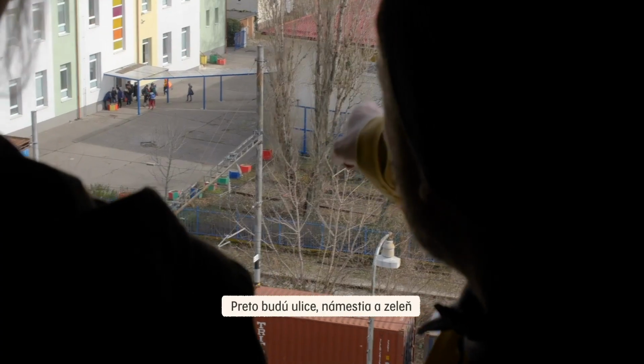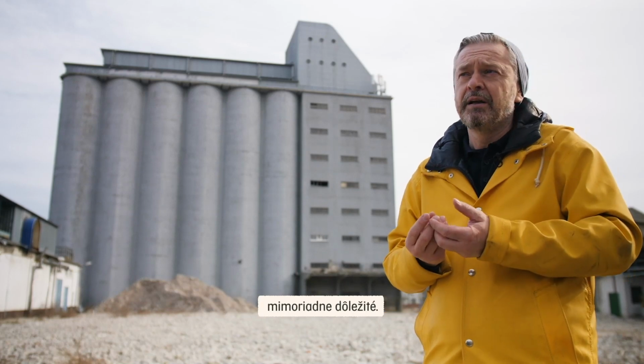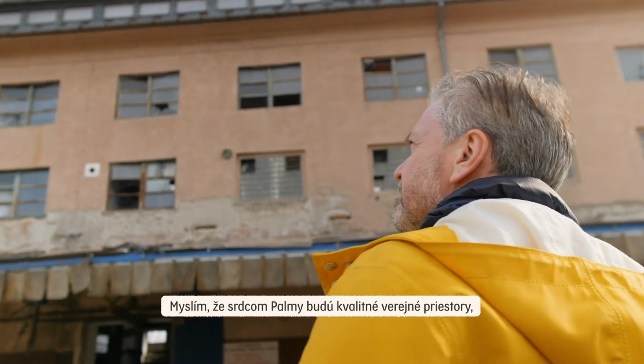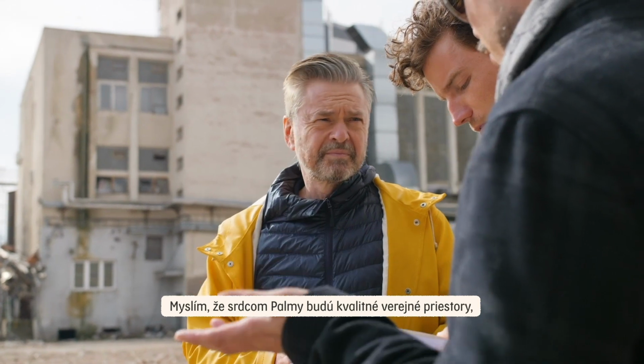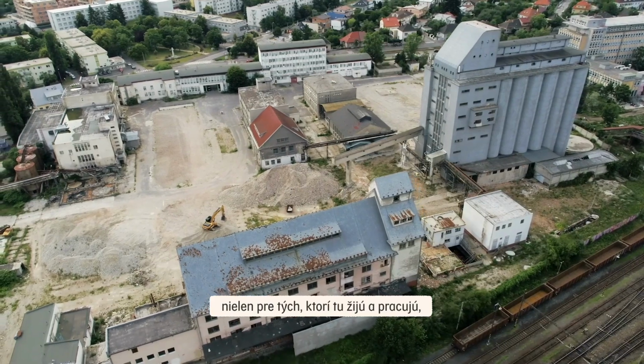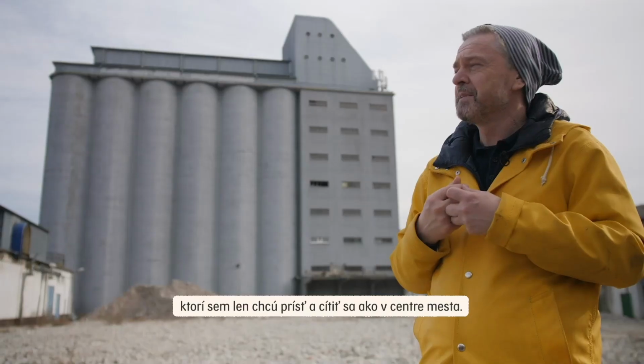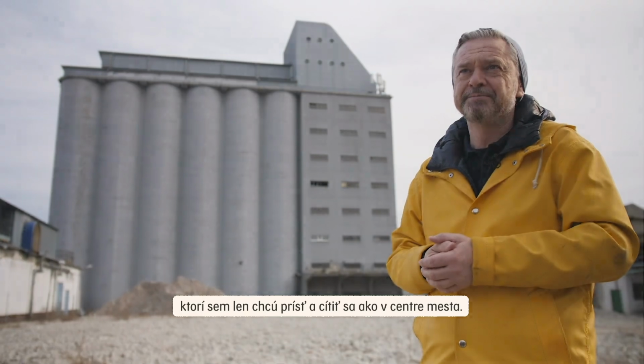So the streets, the squares, the green spaces will be very important. And I think that at the heart of this project will be high quality public space that's really inviting and attractive, not just for the people who live and work here, but the people in the surroundings, and they'll want to come here and feel it's their town centre.